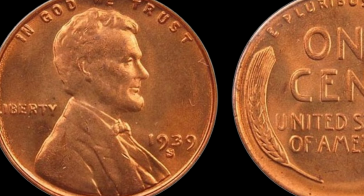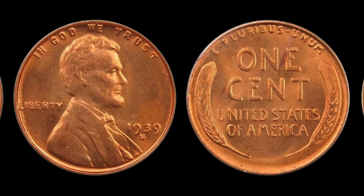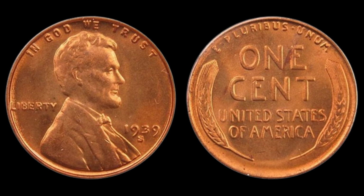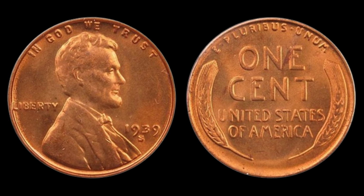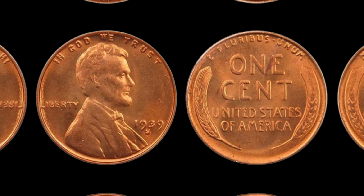The year is 1939, and the San Francisco Mint is cranking out pennies like nobody's business. But amidst the sea of coins being produced, a small number of pennies were struck with a rare S mint mark, indicating that they were minted in San Francisco. These coins were part of a limited run and were quickly snatched up by collectors.